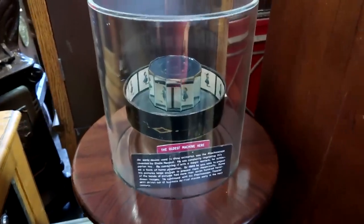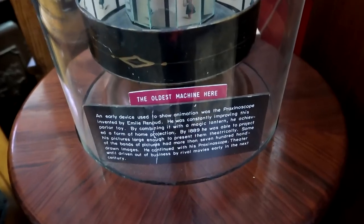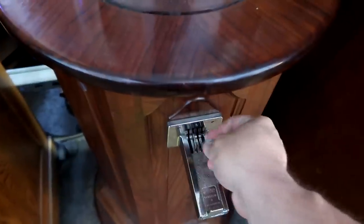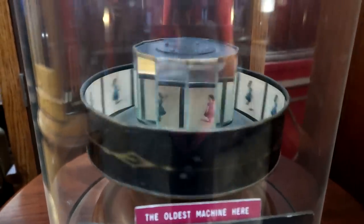It says this is the oldest machine here. It says a way to show animation. It's called a praxinoscope. Let's activate the praxinoscope. I'm curious to see how the animation works here. Okay, you can see it spins. And if you look in the middle, you can see the little girl jumping rope. Oh, that's really awesome. These things must have blown people away when this sort of thing was first invented.